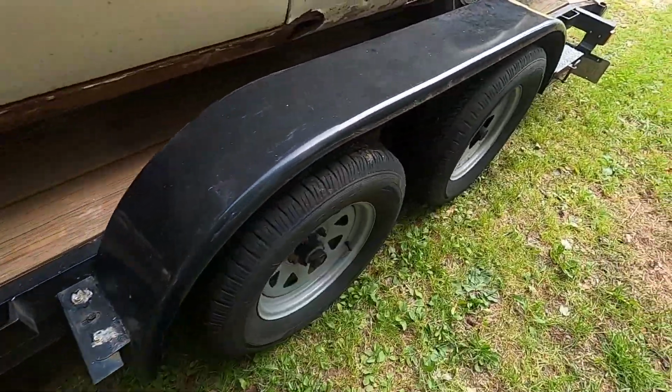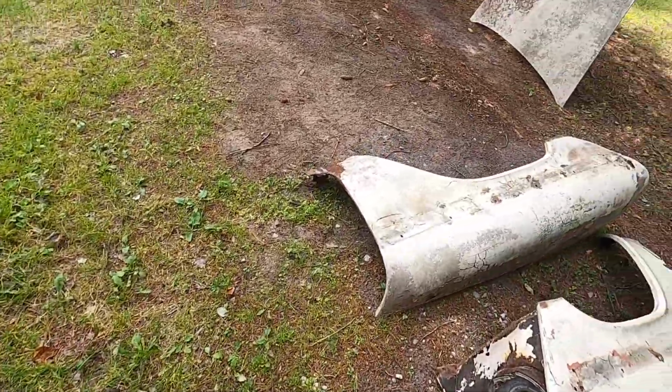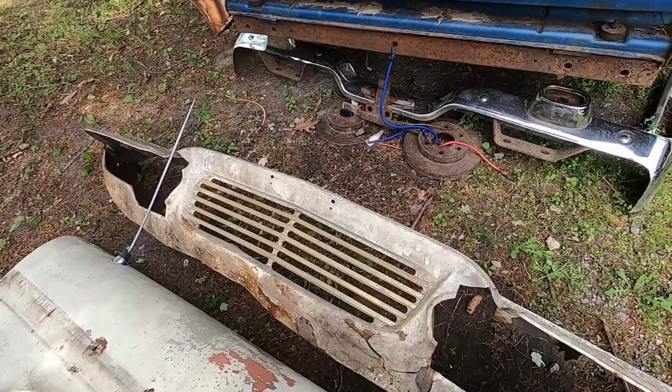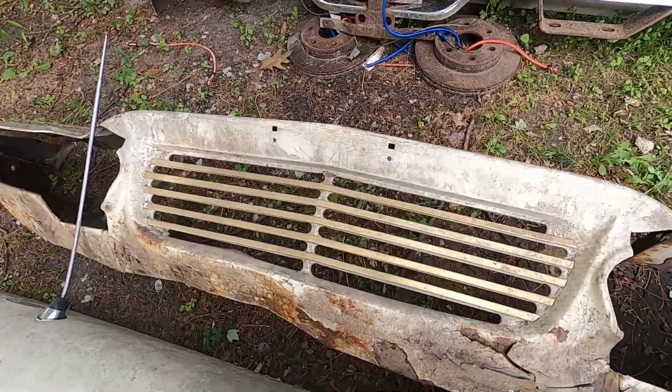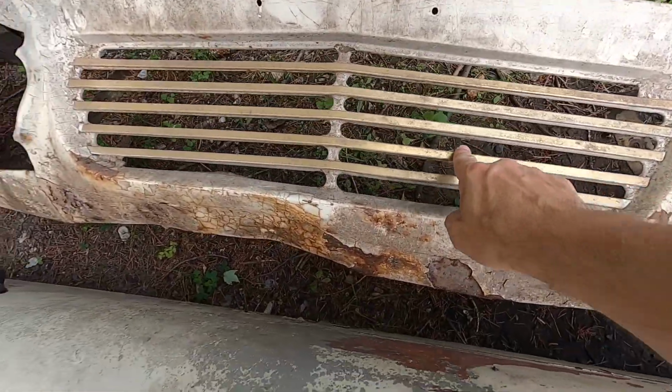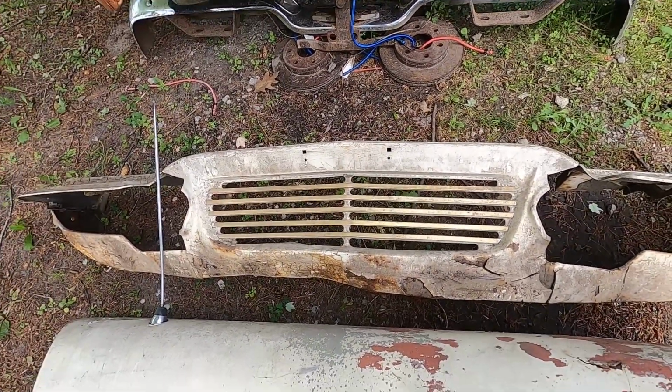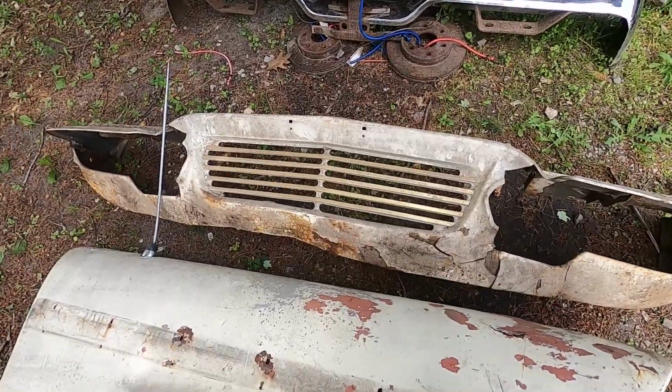But looking back over here real quick, this is the lower valance that came with this car, and this lower valance appears to be a 1958, and it also appears to be a Fury, because it does have the gold anodized trim on the lower section. So a 58 Fury lower valance, perhaps they liked those better.